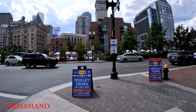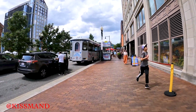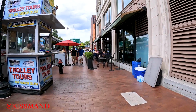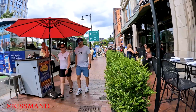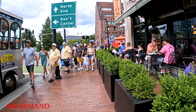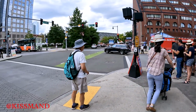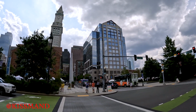So I want to take you to the other side of the road so that you can see how children are having fun and what is going on here. Here there are also some restaurants around where people are eating meals. There are so many people who come to visit this town, as you can see. Look at the buildings there, you see. This is Boston town.